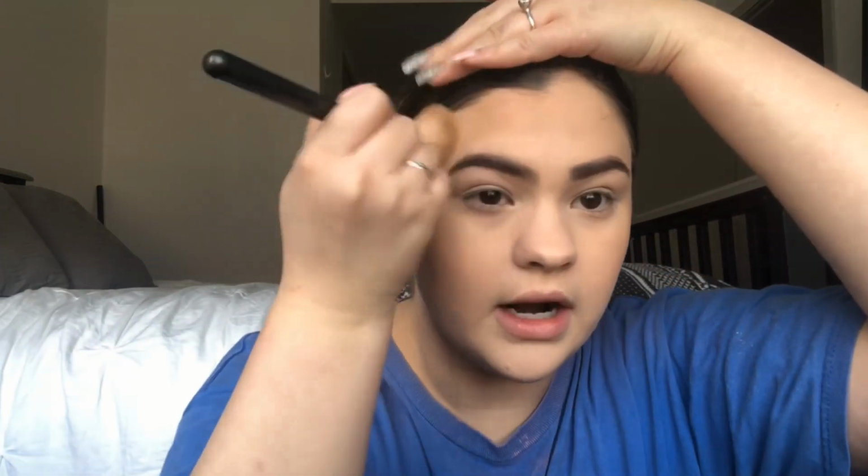I go in like a circular motion. Use a really light hand though, especially whenever you don't really know what the shade is going to look like, because you don't want to look crazy. And then I just go around my hairline just a little, because I'm going to go in with my bronzer too. My actual bronzer, not my contour shade. Oh yeah, beautiful.